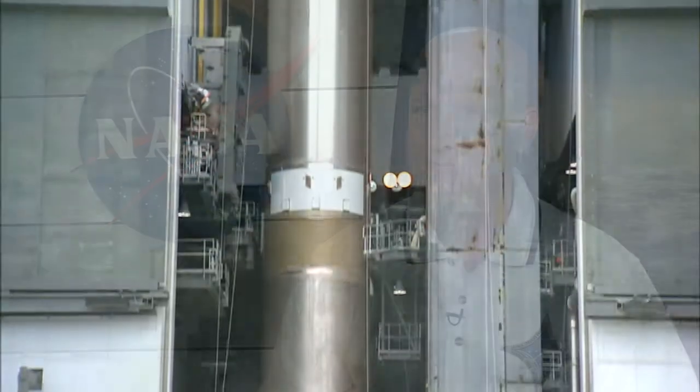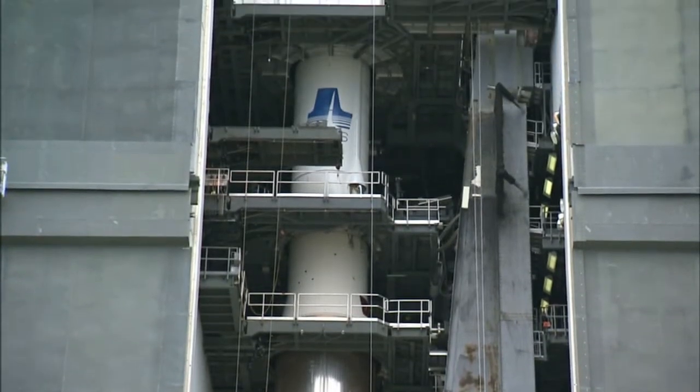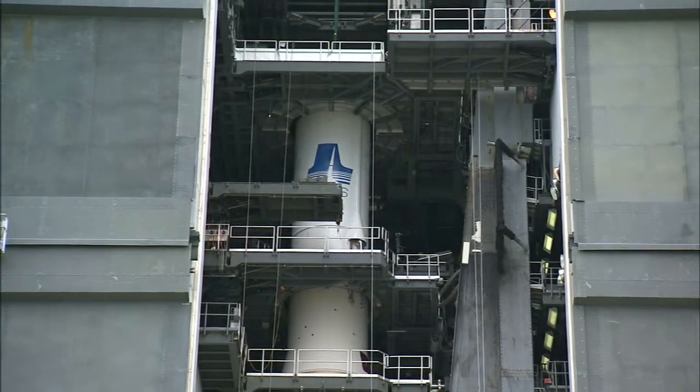RBSP, larger spacecraft, we're going to launch them in a stacked configuration with the A spacecraft on top inside the Atlas V payload fairing. The twin spacecraft are launching from Cape Canaveral Air Force Station aboard an Atlas V rocket built by United Launch Alliance.